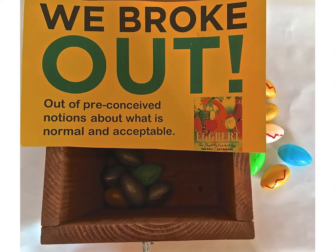In terms of the breakout box itself, inside I place silly putty eggs, and on the shells of the eggs I draw with a Sharpie cracks to represent that theme of the book. And on top of those cracks, I have the We Broke Out sign, and I added to it out of preconceived notions about what is normal and acceptable.